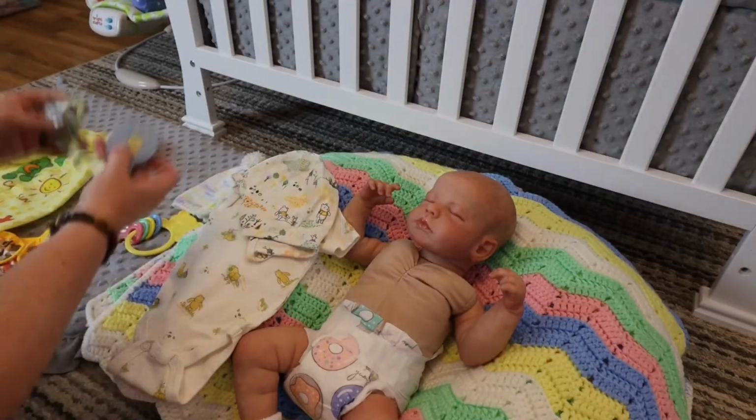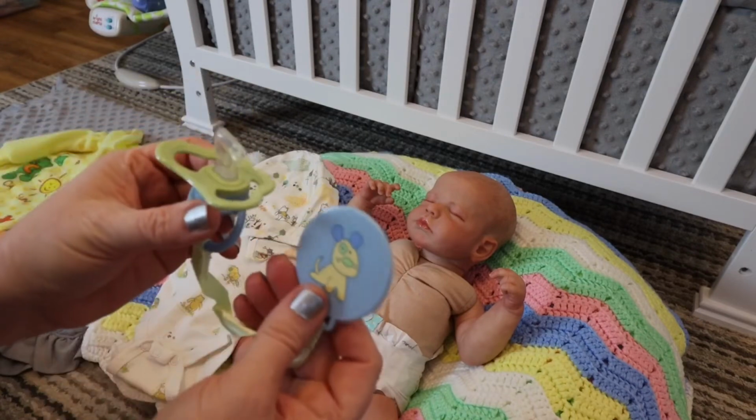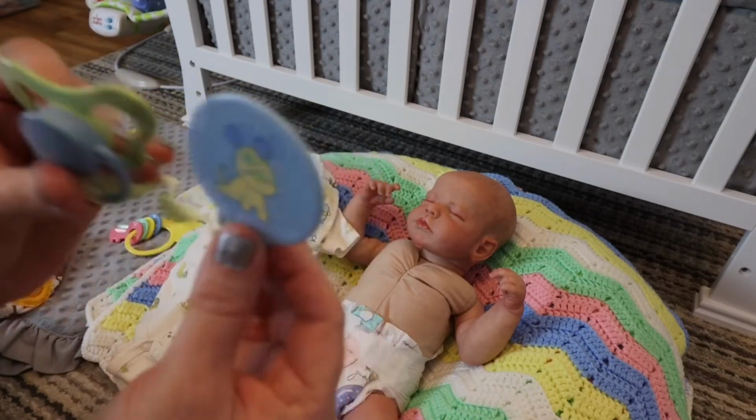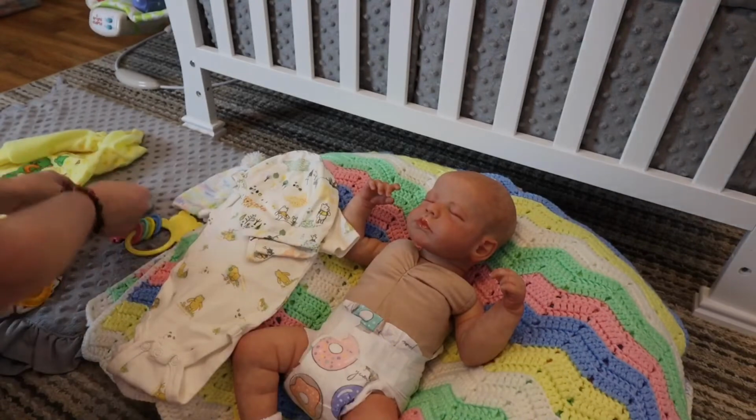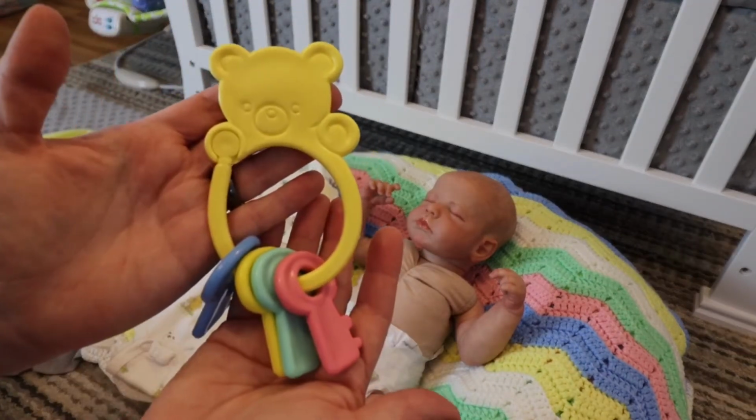And then I have this little pacifier for her. It is not cut. I did not put a magnet on it because I want to keep this just the way that it is. It's just for looks. And I thought she would be really cute with this little vintage rattle here.